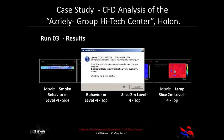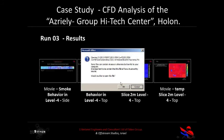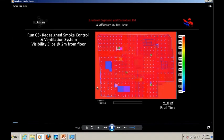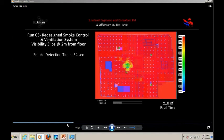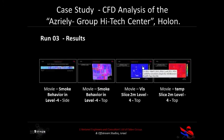And again, the same thing with the temperatures. Come on. You've got to use a mouse. We're looking at the slice of the temperature, the same level at 2 meters. You can see that the temperatures are held in tenable conditions and do not exceed. These are not tenable. Did it the other way around. No, this is the visibility slice. Nice. Okay. Technical problems are amazing.